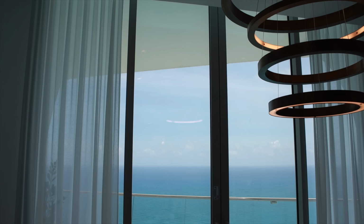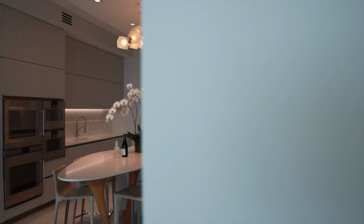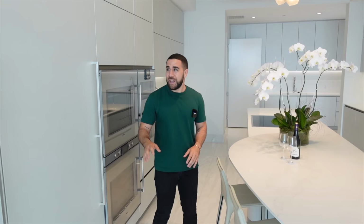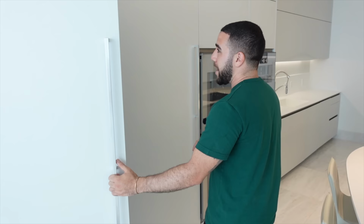But take a look at this kitchen for those people out there watching, those professional chefs. You know, everyone loves you for a certain thing. You're the best home cook. I got the kitchen for you. We'll start with the refrigerator. You got a massive Sub-Zero fridge. Boom. Look at the size of this thing.